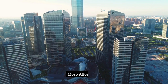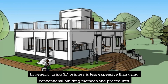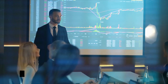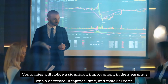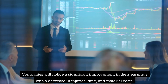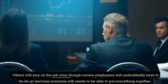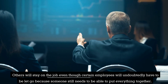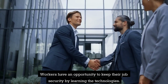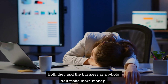More affordable building. In general, using 3D printers is less expensive than using conventional building methods and procedures. Companies will notice a significant improvement in their earnings with a decrease in injuries, time, and material costs. Others will stay on the job even though certain employees will undoubtedly have to be let go because someone still needs to be able to put everything together. Workers have an opportunity to keep their job security by learning the technologies. Both they and the business as a whole will make more money.